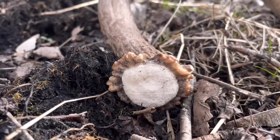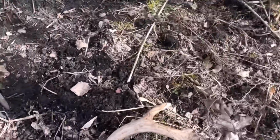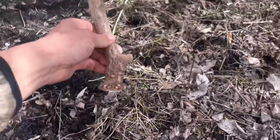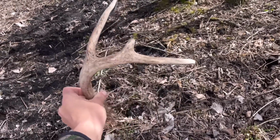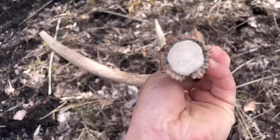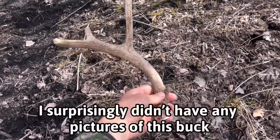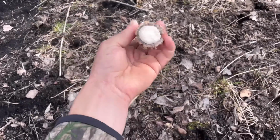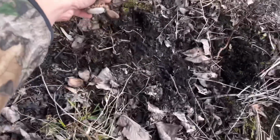Looks kind of fresh. The full wax ring's there, but I guess it is kind of in the shade here. All right. Yeah, pretty dark antler. There were a couple. I think I might know which buck this is off of. But yeah, pretty nice. Nice and dark. Sweet.